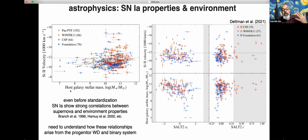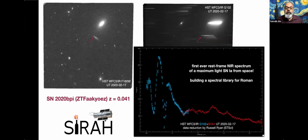And if we want to really use 1As to the utmost precision, we need to understand what is causing these kinds of correlations. So that ties the cosmology back to the astrophysics.